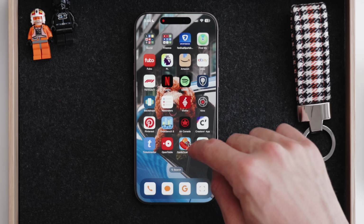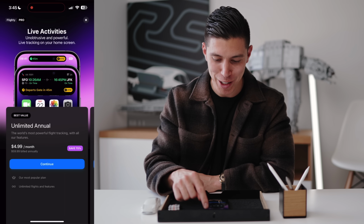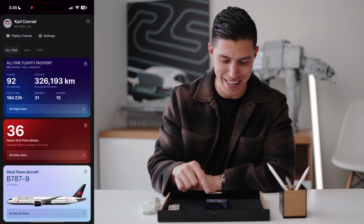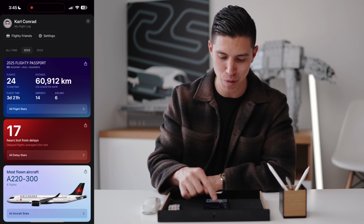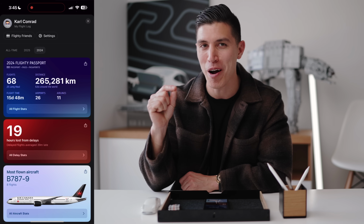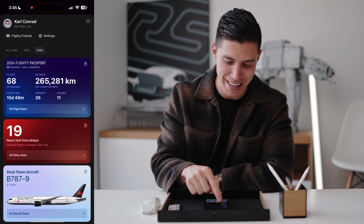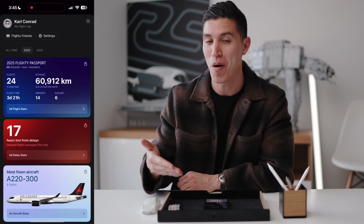You get to upgrade to business class a lot. You get access to the lounge, but for the amount of delays, I'm actually gonna bring up the next app, which I forgot to put on this page. It's called Flighty. This app tracks, and maybe my most favorite app that I've used of the year, all of your flights that you've taken. Say for example, in 2024, you can see that I flew 265,000 kilometers, which is crazy. Currently in 2025, I'm already at almost 61,000.